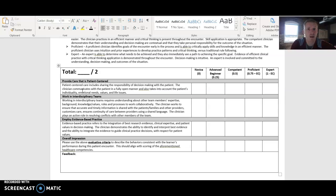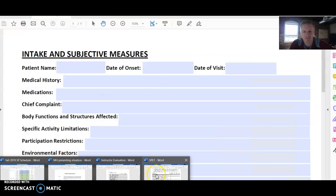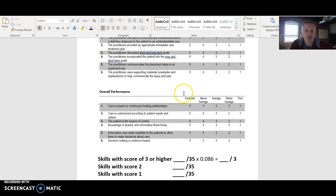These things are the core competencies of healthcare. So we're assessing on your patient-centered care skills, how to work in interdisciplinary teams, use of evidence-based practice, and the overall impression of you. Outside the SPET tool, we'll also be doing the instructor evaluation. The instructor evaluation is 35 points. Your goal is to get a 3 or higher, so a 3, 4, or 5.